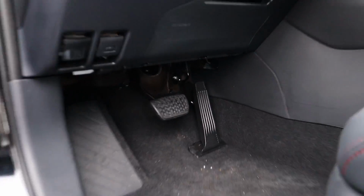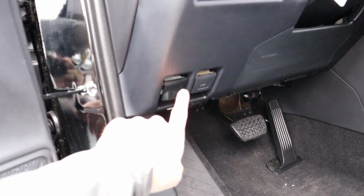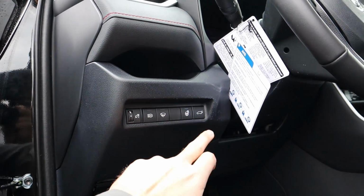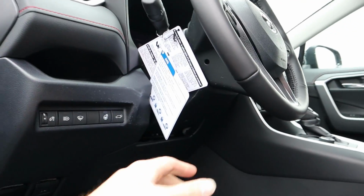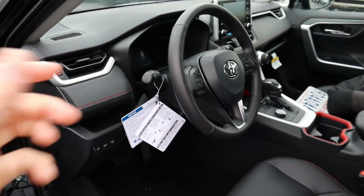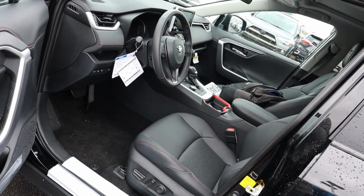You got the pedal layout. It's just down below. That's your gas release, that's your hood release. And then you got a couple of light controls up here, heated steering wheel, and that is your tailgate. And then if we throw all the stuff away, you can see that the steering wheel is going to be manually adjustable. And then here's just one more look at the cabin before we step inside.